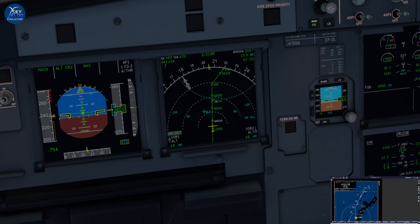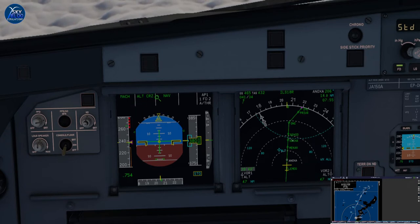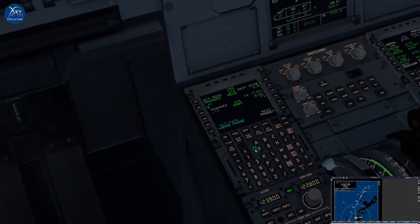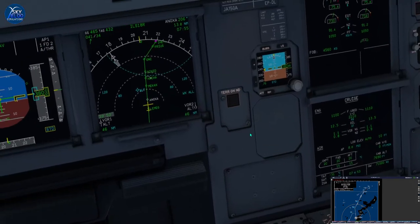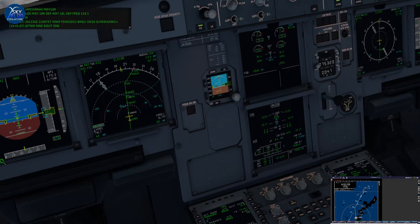We'll go ahead and prepare for the arrival. Managed cruise, nav, AP 1 and 2 on, level 380. Next waypoint, ANOXA. You're monitoring 123.9, your controls and comms. So the ATIS is actually with approach.